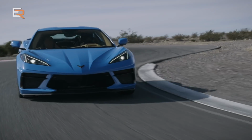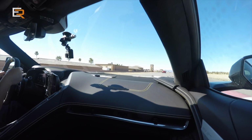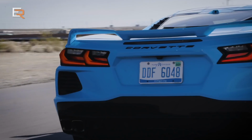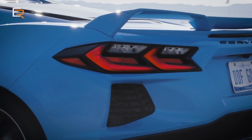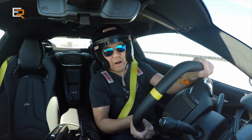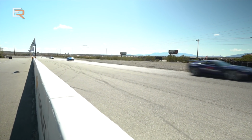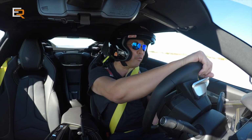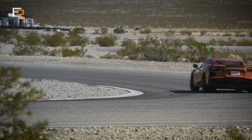The first is the number of manuals actually sold are so small compared to automatics. And secondly, there is actually no room for a proper shifter placement and the linkage. In order to place a manual transmission in the C8, a good portion of the car would have to be redesigned totally. You can feel this is a Corvette. This is not a small car. There's some weight here at play, but the balance is really, really noticeable. The turn-ins are so precise.